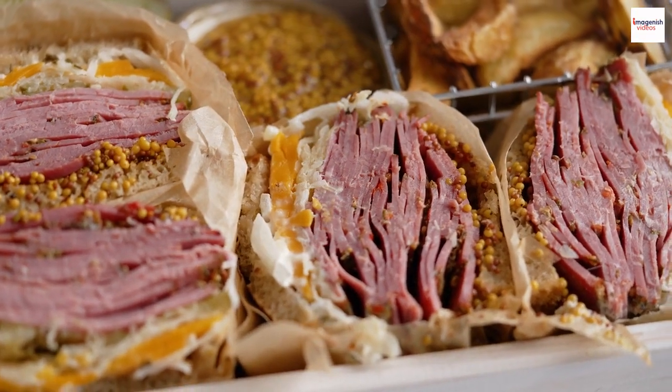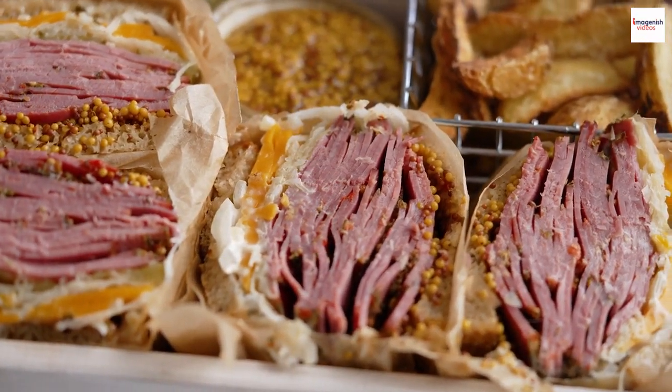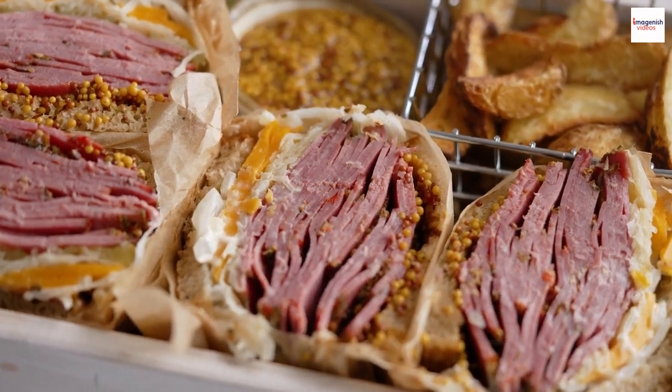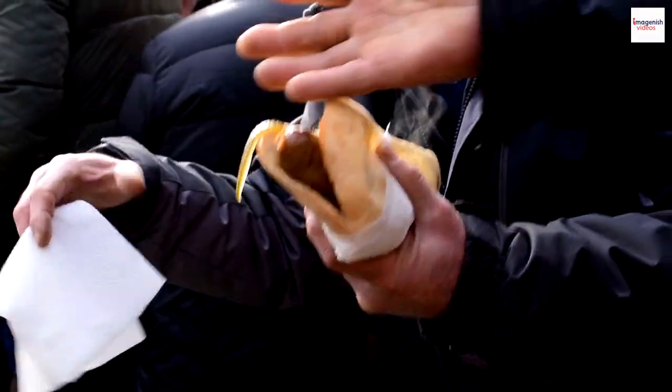Today, we're diving into the mouth-watering world of the American Reuben sandwich and uncovering some intriguing unknown facts about this classic dish. So, grab a napkin because things are about to get delicious.